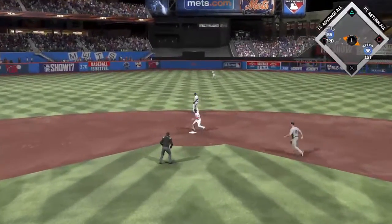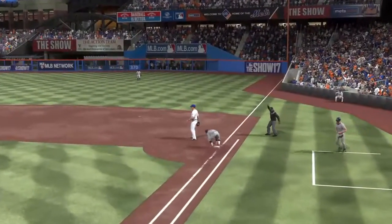Line drive snagged on a short hop. There's one on to first as they get the double play.